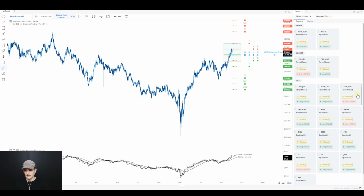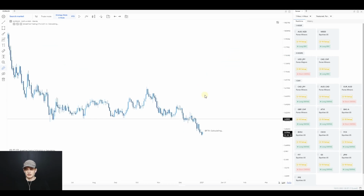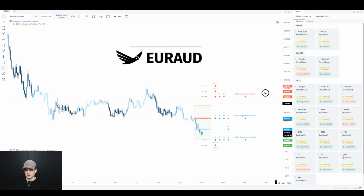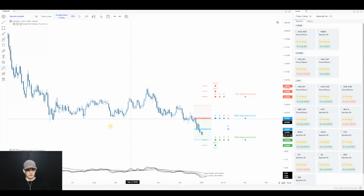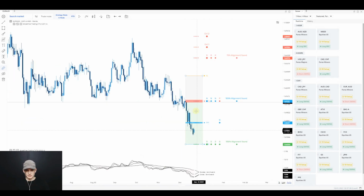So this AUD CAD looks good. Let's move on to Euro AUD. This is a short swing on daily setup as well. This is a really good short that I actually like. The reason for that is because we broke out of this support here. You can see we had quite a few bounces here before, and then we finally broke that level. It was a level that held up pretty well. Now we just need to come back for the retest.